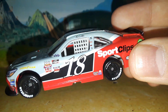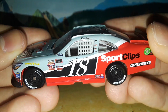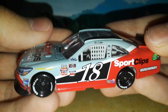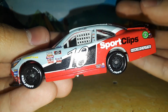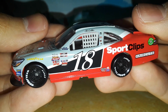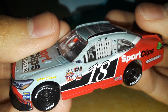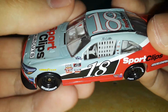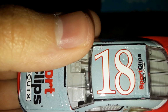And yeah, believe it or not, this number 18 is Denny Hamlin. He ran in the Xfinity Series number 18 car during the Darlington Throwback weekend. And this is the paint scheme he chose and that Joe Gibbs Racing decided on. Of course, this right here is a tribute to J.D. Gibbs, who had passed away. And of course, J.D. Gibbs was a big part of Denny Hamlin's career in NASCAR.